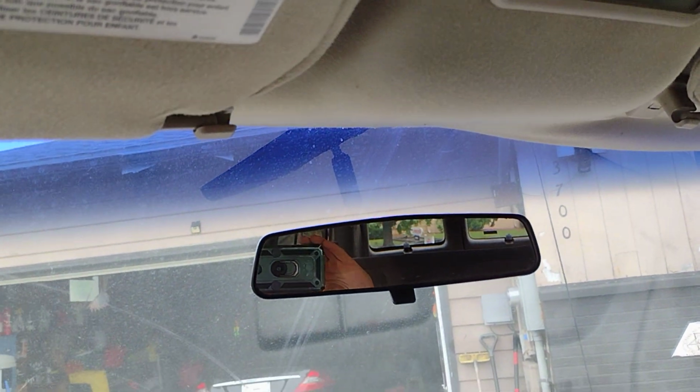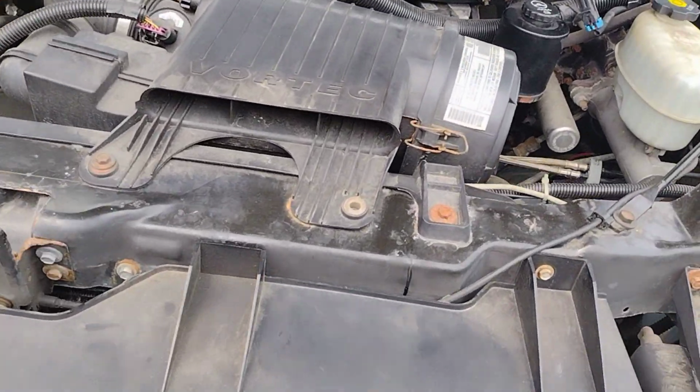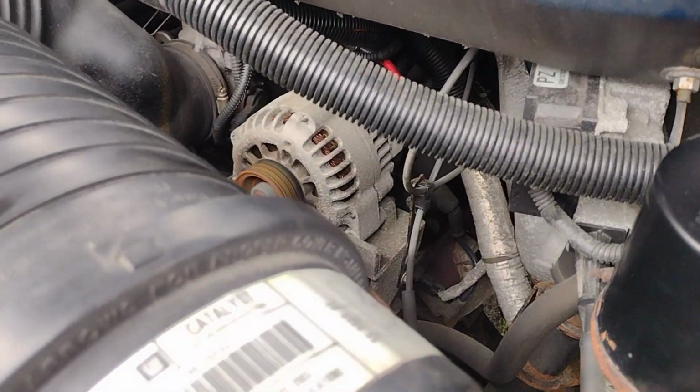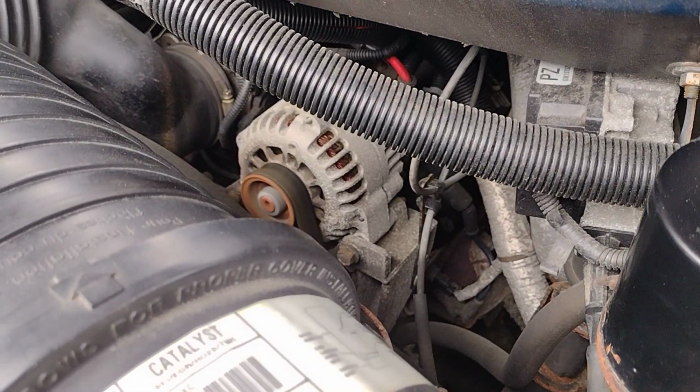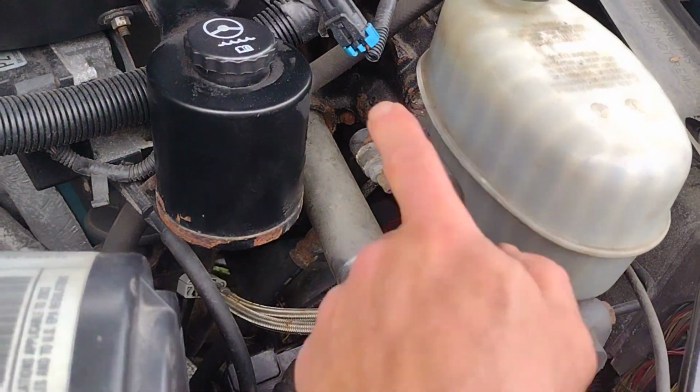Let me go open the hood and show you guys under the hood. Engine is running, 6.0 V8. No leaks. It runs good. No ticking noises. Fluids are topped off. Brake fluid is topped off. Steering is topped off.